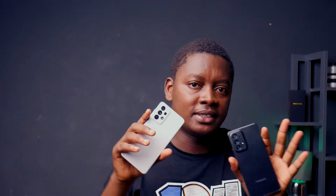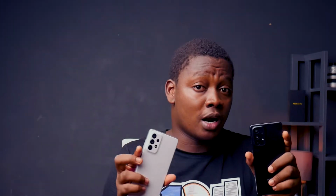So I would like to start with the similarities these two phones have. From the back, they have similar designs. They both have the same style of camera bump. They both have 4 cameras at the back. They both have an AMOLED display. Speaking of display, they both have a 120Hz display. They both have a 32 megapixel camera at the front. They both have the same 5000 mAh battery. They both don't have headphone jacks. They both don't come with chargers in the box. And yeah, I think that's where the similarities end.